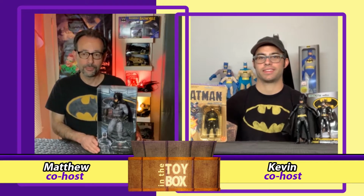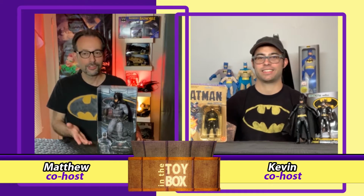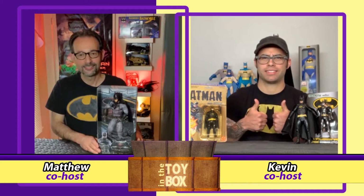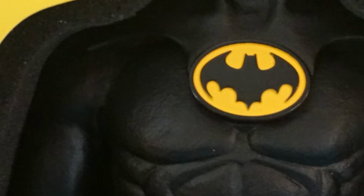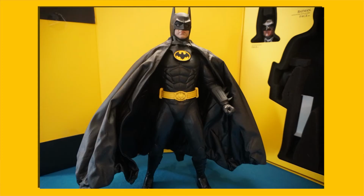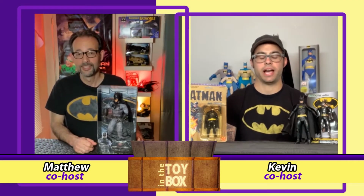But yeah, so here we have all the Batmans from the Batman films represented. And my favorite is still the Michael Keaton one. So Keaton all the way. That particular toy, the Hot Toys in particular, but even with other ones I've seen, whether it be Kenner or some of the other companies, I just like that version of the costume. I think his face is represented well in the cowl. It just has a great look. To me, that is Batman. So yes, I like it. I agree.